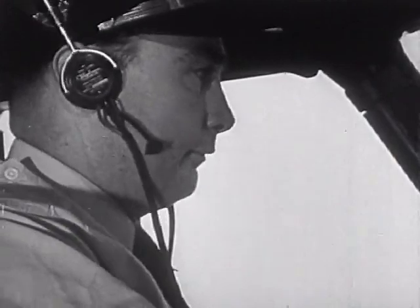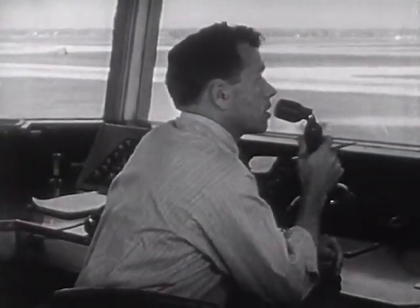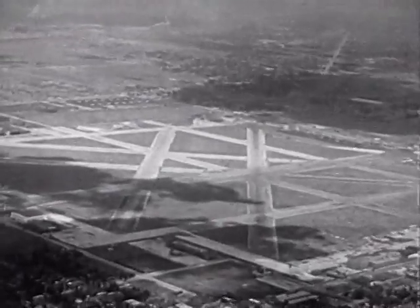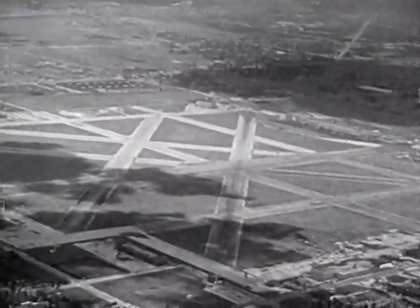It's time to find out about landing, so the pilot talks to another man at the airport, a man in the control tower. He will help the pilot land safely. Now the pilot can see the landing field. He can see the runways where planes land and take off. He can see the airport buildings around the field.